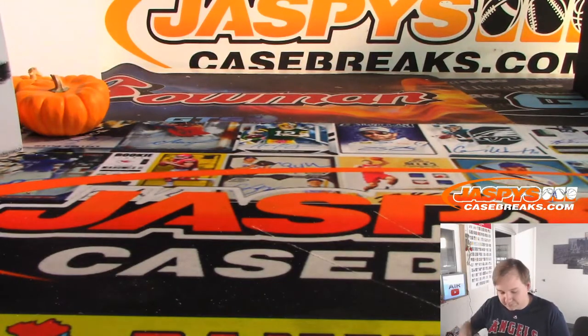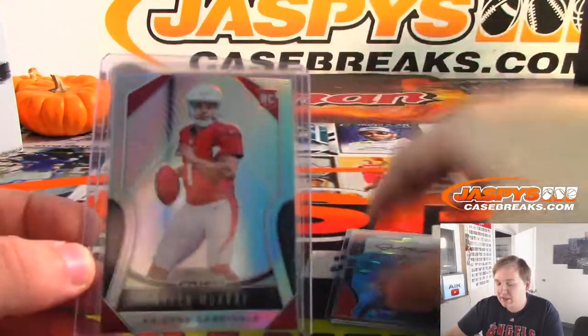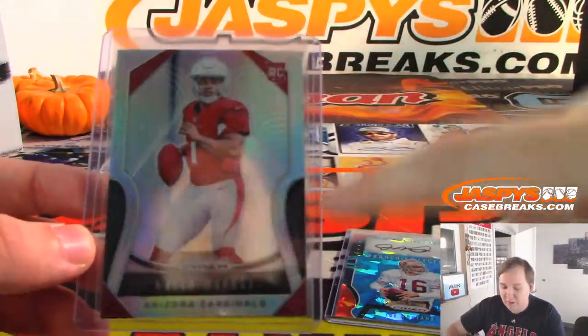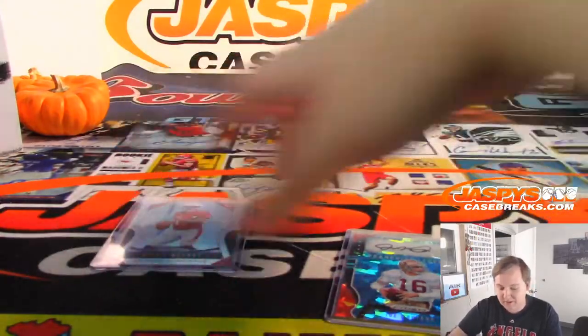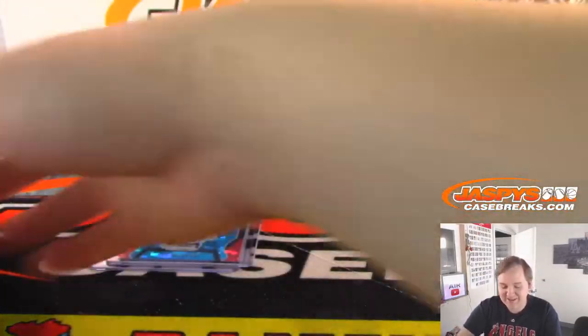So some of the bigger stuff. We had the Kyler Murray, like I said. Last year's Josh Allen goes for a little over $200. I'm sure this one will cover the Cardinal spot price. You have the Joe Montana, 18 out of 30. Did not expect that either.